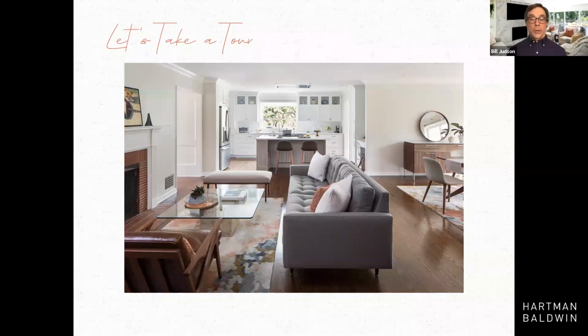Here we have one of the pictures we started with. Maybe it's a little bit different context for you now. You can see the connection from the living room into the kitchen. So you can imagine when we have those situations where we've got family members, people can be sitting at the island, people can be helping cooking, they can be sitting, enjoying the fire in the living room, all while we're sharing all of that space. Next slide, please.